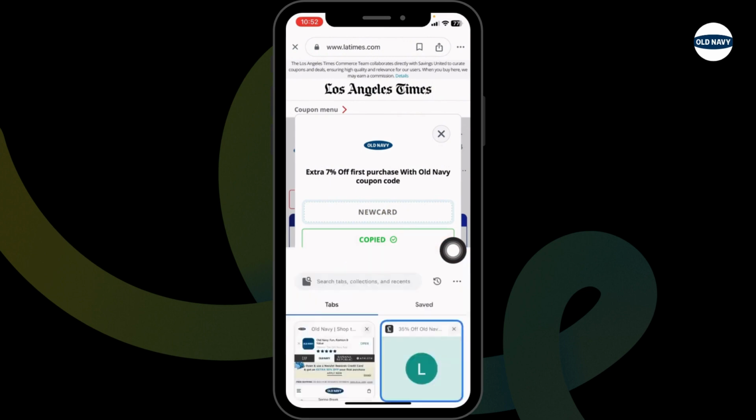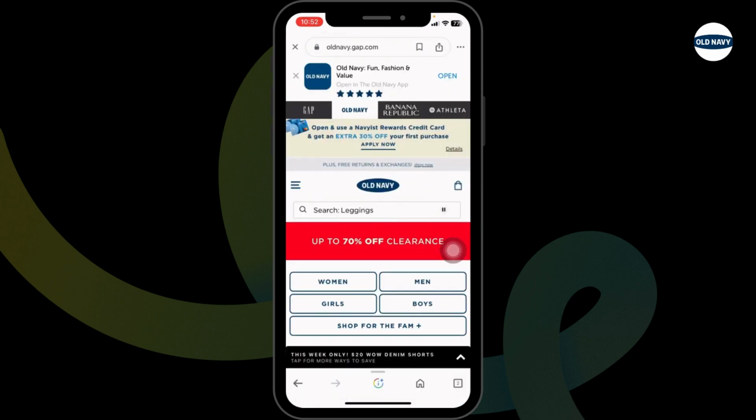You can head towards the website of Old Navy, log into your account, browse through the menu, select the items that you want to purchase, and while you check out, you will find this section of promo code. Over there, paste the code and proceed to confirm your order. With that, you will get the discount on your purchase.